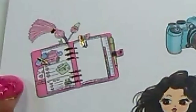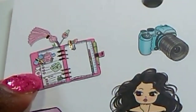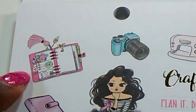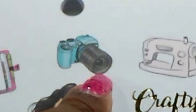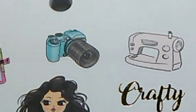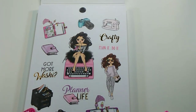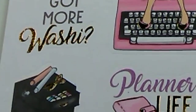If you look at this planner book, she has the paper clips, the notepads, task lists, deco and her front pockets, pin clip, the tassels and charms, so cute. Then, of course, your digital camera, sewing machine. I mean, all of this speaks to us planner babes. You got your washi tape cart, the scissors, so cute.